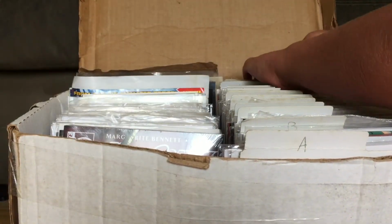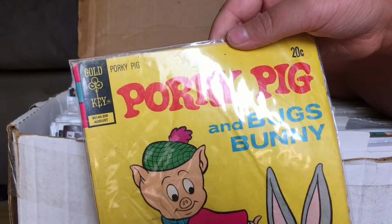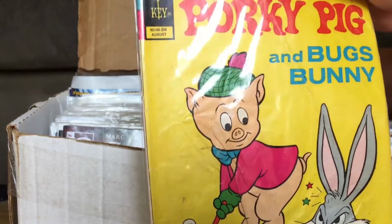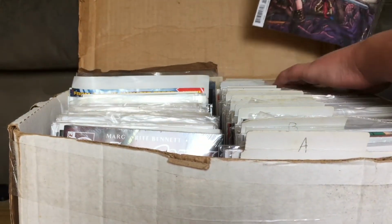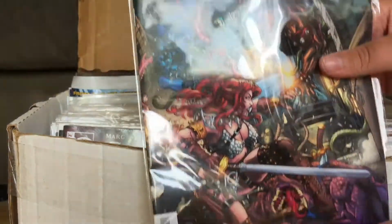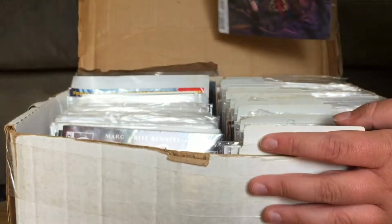This is an older comic I have. Porky Pig and Bugs Bunny. I'm not sure the issue on this one, but very interesting. Then we have Red Sonja #0. Very cool cover, if you can see.